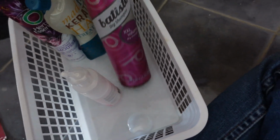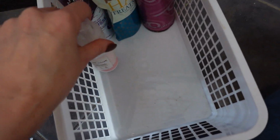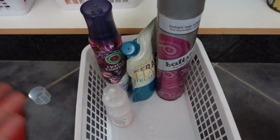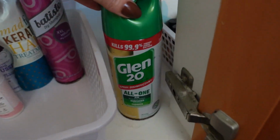This is hair mousse. I could use hair mousse. And I don't know, that's the top, so I'll leave it there. And this is like a dry shampoo powder that I got for free in one of the black boxes, I'm pretty sure. So that's all right, and I've got some hairspray up top, so I'll put that down with this lot. So we'll keep that as that. I like to have that here. Okay, next.